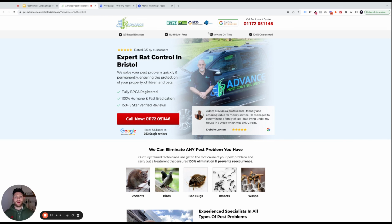And also what I really like about this benefit bar is that it looks typical of something from a main website rather than just an oversimplified landing page as such. But let me show you some of the cool features within Unbounce that make this page work really well.